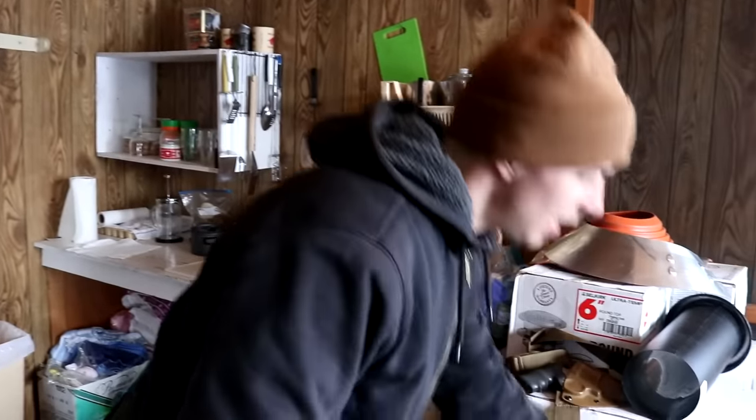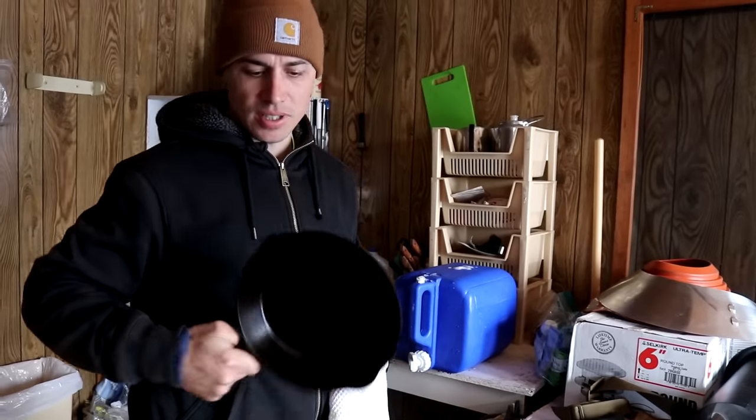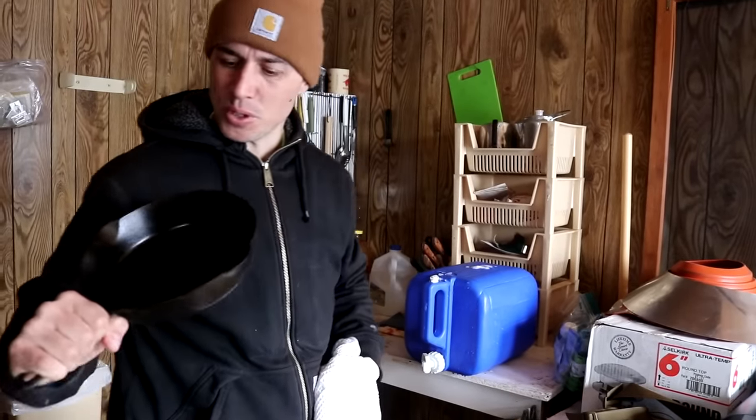But one thing kind of cool that we brought was the cast iron skillet that we found out here. This is the Griswold. She's looking good and ready to cook some good food for us while we're here.